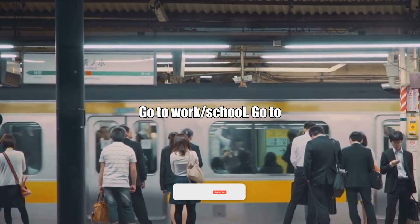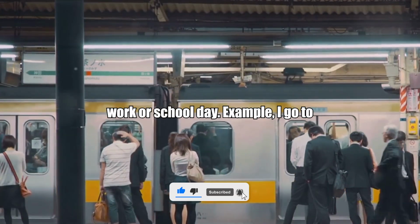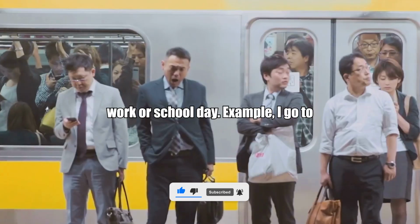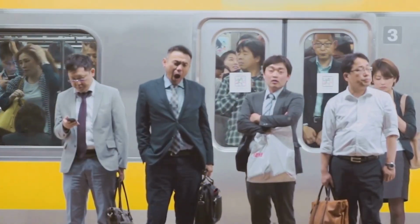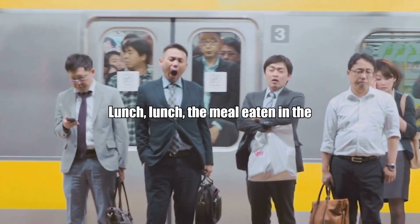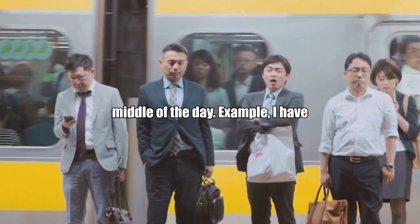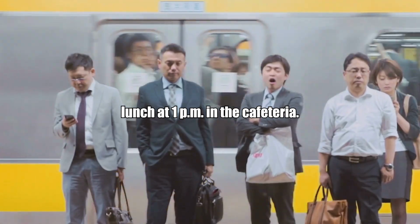Go to work/school. Go to work/school: to leave home to start your work or school day. Example: I go to work at 9 a.m. Lunch. Lunch: the meal eaten in the middle of the day. Example: I have lunch at 1 p.m. in the cafeteria.